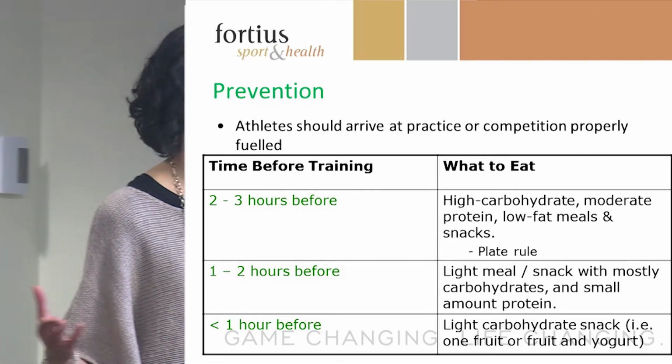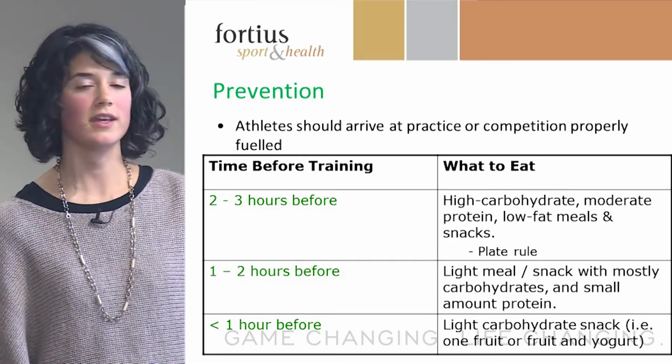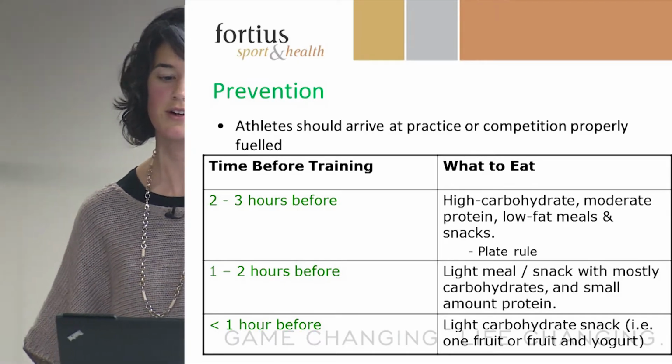If it's an 8 a.m. practice and they're able to wake up an hour before, then maybe they can even stomach a light bowl of cereal or a piece of toast with some peanut butter on there. If it's an afternoon or an evening workout, try to encourage your athletes to have a full meal following that plate rule about 2 or 3 hours before, and then maybe even top up those energy stores with something that has a bit of carbohydrates about an hour, 30 to 60 minutes before.